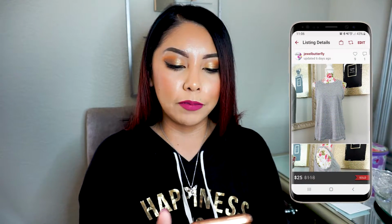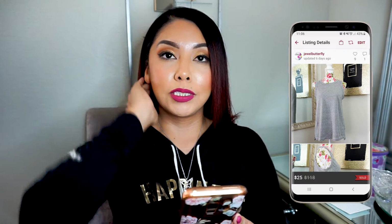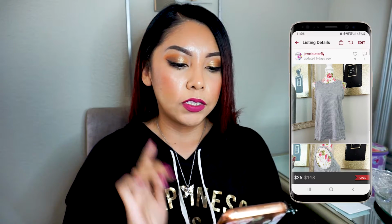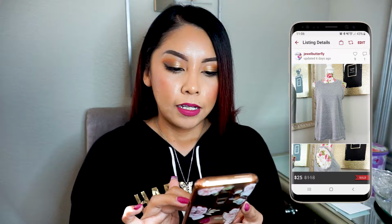I didn't get very many sales for the month. October 28th, Current Elliott, the Muscle Tee Racer Stripe, sold for $25. I accepted an offer on this one just because it's kind of out of season right now as we're going into fall and winter. So the fee was $5, I earned $20, and the rating was a 5-star rating.